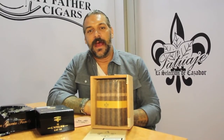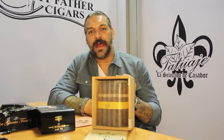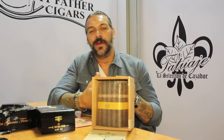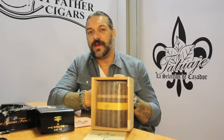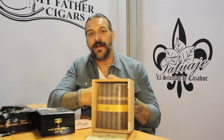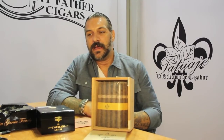So every time you would smoke a Tatuaje, you could actually smoke another one right away because it didn't dirty up your palate. And I think that's the best part about what we do, keeping balance in every cigar we make. So when you smoke one, you don't feel like you smoked a heavy cigar, even though the blend could be heavy. It keeps your palate very clean, and you can appreciate another one very quickly after that.